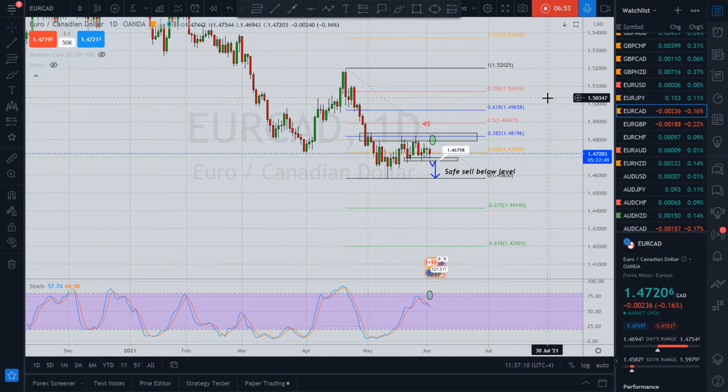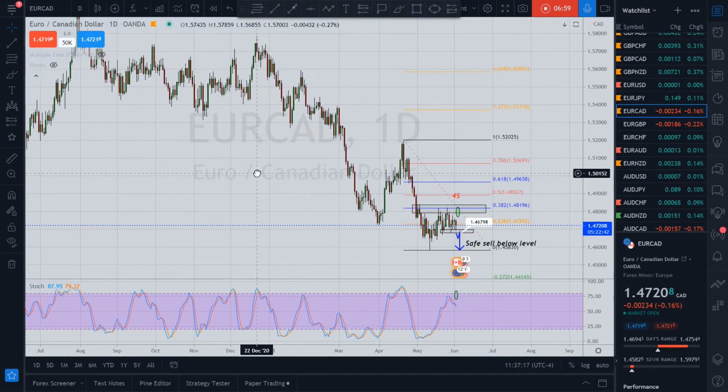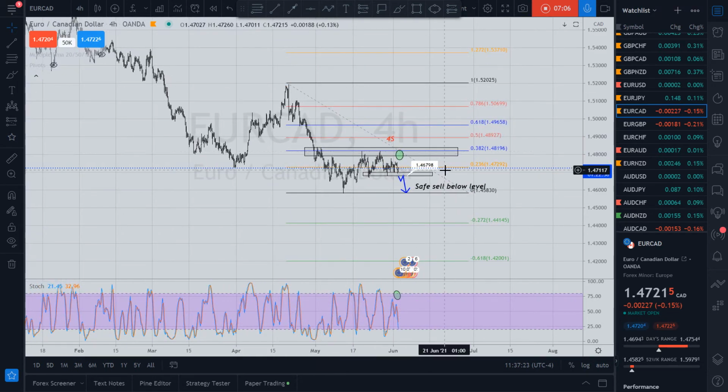What am I looking for over here? I'm looking for shorts. You can see why I'm looking for shorts. We've got a short trend going on. And if we go to the 4-hour, we can see that we hit the 38 fib. We hit an order block up here, got to the midpoint of that order block. That's all good.